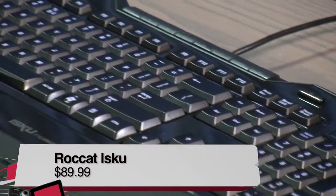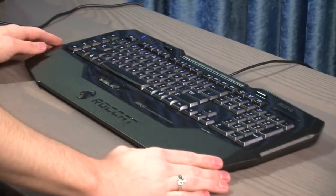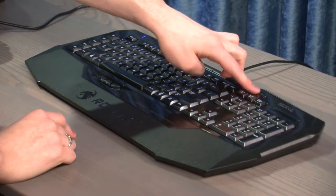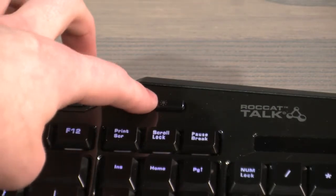Next, let's move on to the Isku keyboard. This is a non-mechanical keyboard, so for people who are really wanting a mechanical keyboard, sorry, this isn't your option, but this is probably the best keyboard that I found for gaming that isn't a mechanical keyboard. The keys are backlit, and it has 6 different levels of light, so you could have it off or up to full brightness.